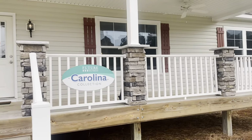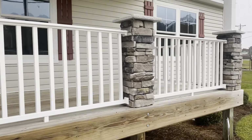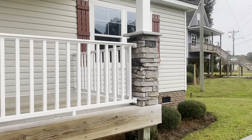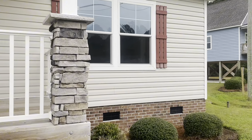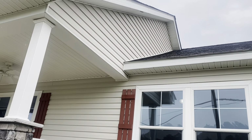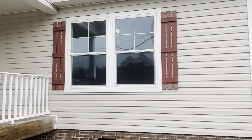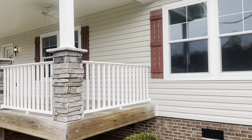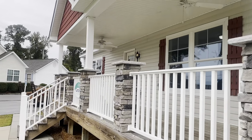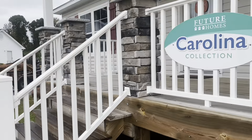But again, this is the Carolina Ranch, and this is at Future Homes in Hubert. And just remember, the Carolina Ranch is basically the Laramie if you're on our site, so don't get them confused. But beautiful, beautiful home here. I can't wait to get inside and show you a few things. But I just love this porch. It's so inviting, so much space.